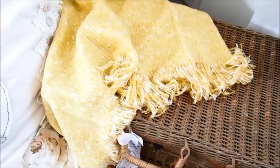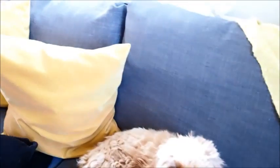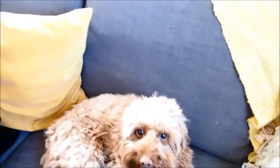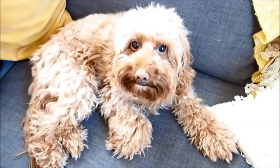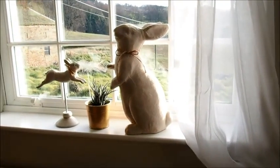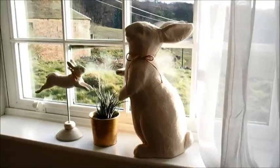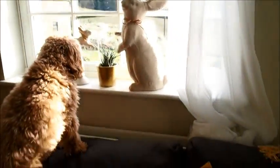So I did already have these velvety soft mustard cushions on this display. They were just from IKEA a few years ago. But this row, I've just bought from Tesco for £9. So I just thought this was worth getting since I do like this mustard colour. And then on this window ledge just above where the dog is, I've just got one of my other jumping bunnies, which were from TK Maxx, and one of my linen covered bunnies.